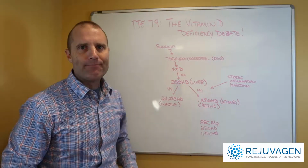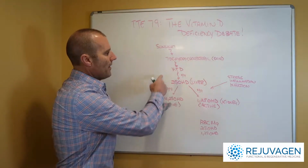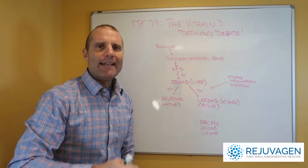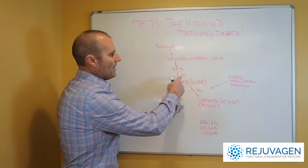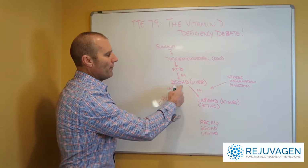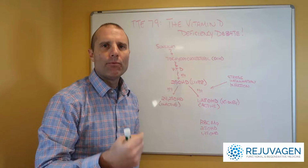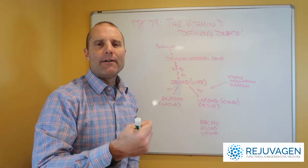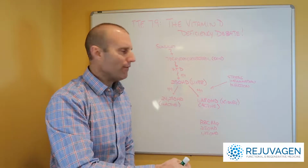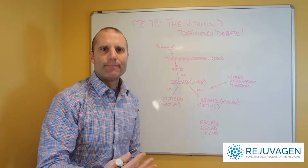So most of us can do this step of converting the 7-dehydrocholesterol to vitamin D. The next piece of the puzzle is that we need that vitamin D to be converted to 25-OHD in the liver. And that step requires something called magnesium. 25-OHD, once it's made in the liver, is the inactive or pre-active form. It actually has to be converted into 125-OHD to actually become active and functional.